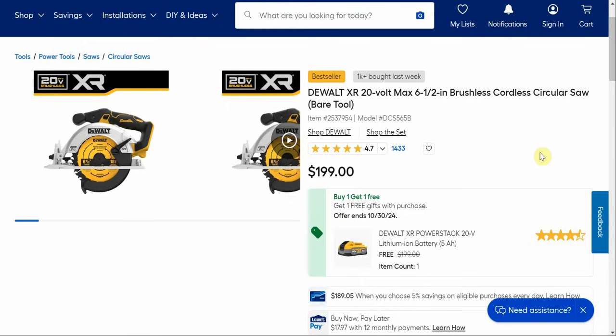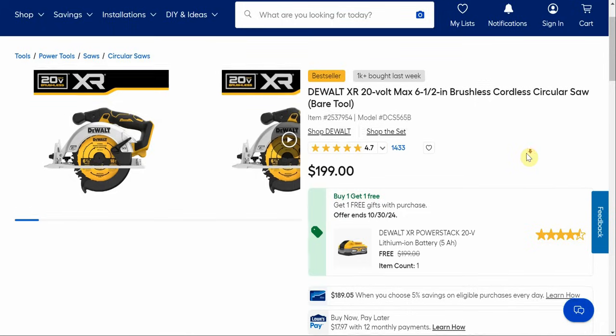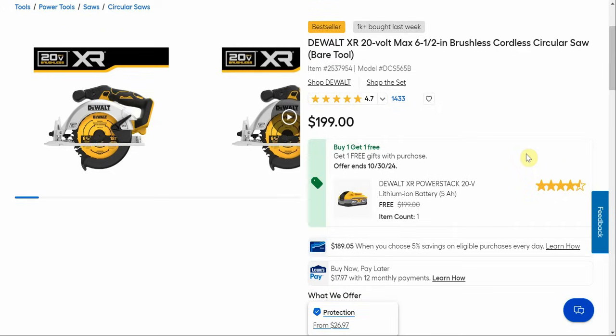Here we have the DeWALT 20 volt 6.5 inch brushless circular saw. And again, we're getting the 5 amp hour battery to go with it. So $199, which is really a pretty typical price for this saw. That's kind of what you would expect to pay if you just walked in and bought it. It's not an inflated price or anything. But you're getting a high value 5 amp hour battery to go with it.